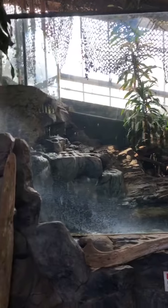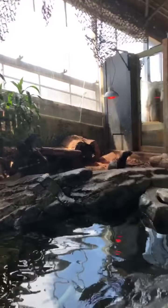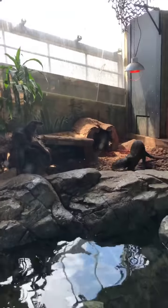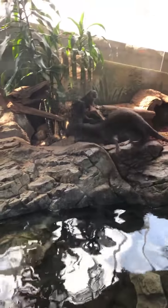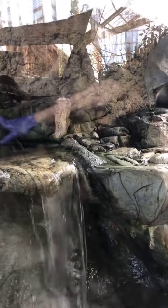We'll come right up and close. You can see Fred over there. You'll notice they actually have a little heat lamp above the place where Fred likes to do some of his rolling and scent marking. Because these guys live in tropical Africa, it would be a little bit too cold for them to be outside for much of the year here in Canada.